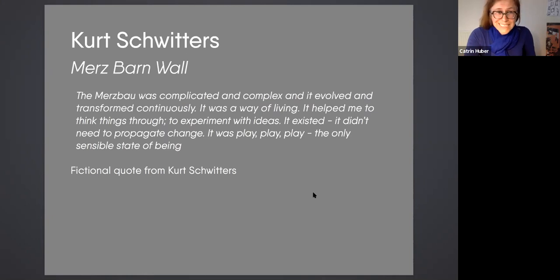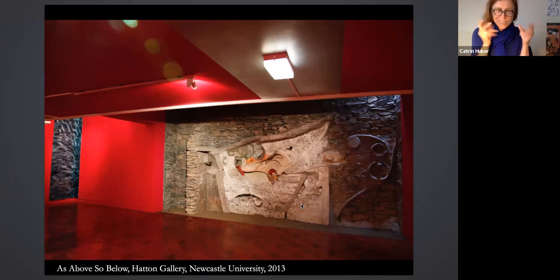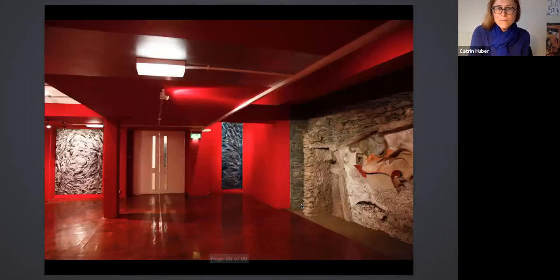I have sneakily introduced here some images from an exhibition I had at the Hatton in 2013, where I was allowed to create a temporary new home for Schwitters. As you can see, I was already very influenced by Roman wall paintings. That's the succession of exhibitions I was doing to get my head around why I find it so interesting. And I loved working with the Schwitters.